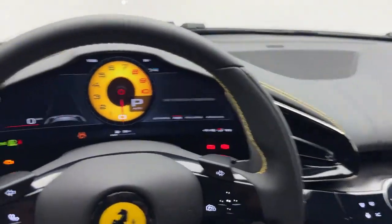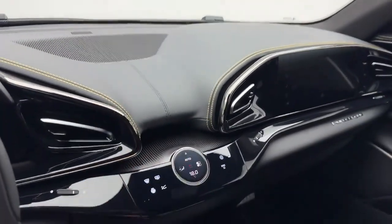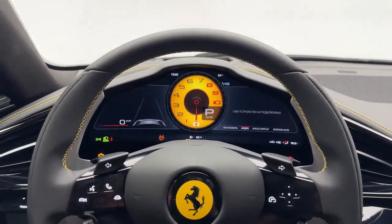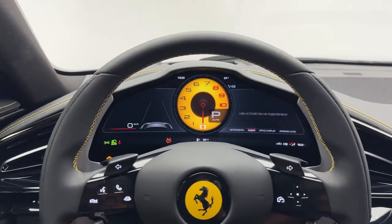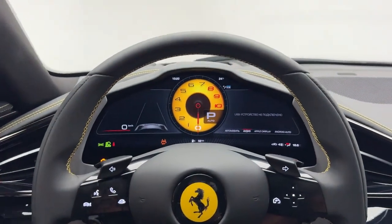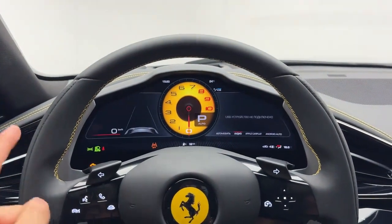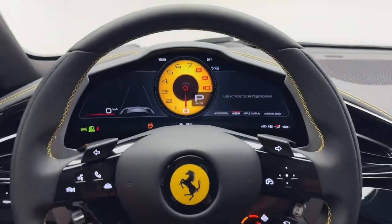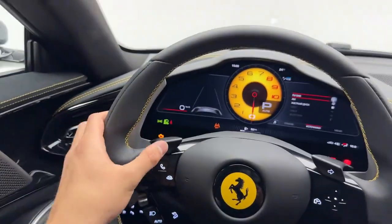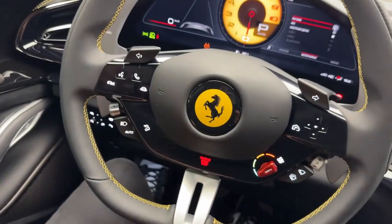So it's pretty cool. The main display sits in front of the driver, so there is no main display here in the center. There's just a driver's display, and there's something that I really don't like about the Ferrari Purosangue and the way they did it, because with this one you have also the navigation and also all the car features and settings. You need to do that all with this display, and it's not touch. All you have are the buttons on the steering wheel. Here you can see whatever you have, also the indicators sitting on the steering wheel. You can start the engine on the steering wheel.